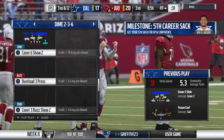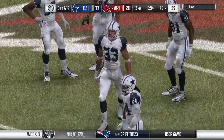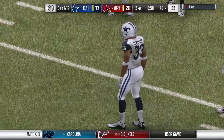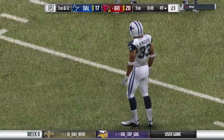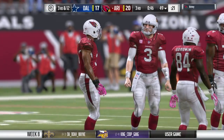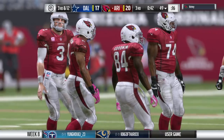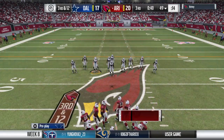Everyone's got to be able to catch the football. Doesn't matter what position you play, but if you're on offense, be aware a ball may come your way. The offense staring at a 3rd and 12 here.